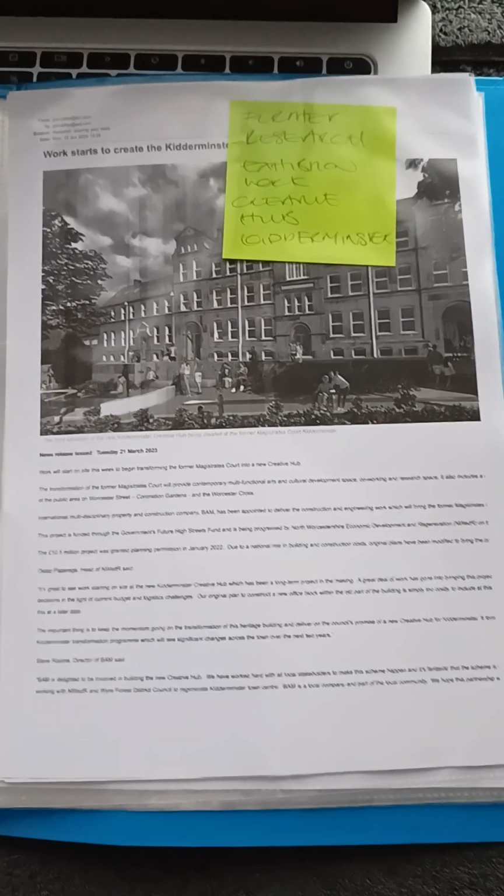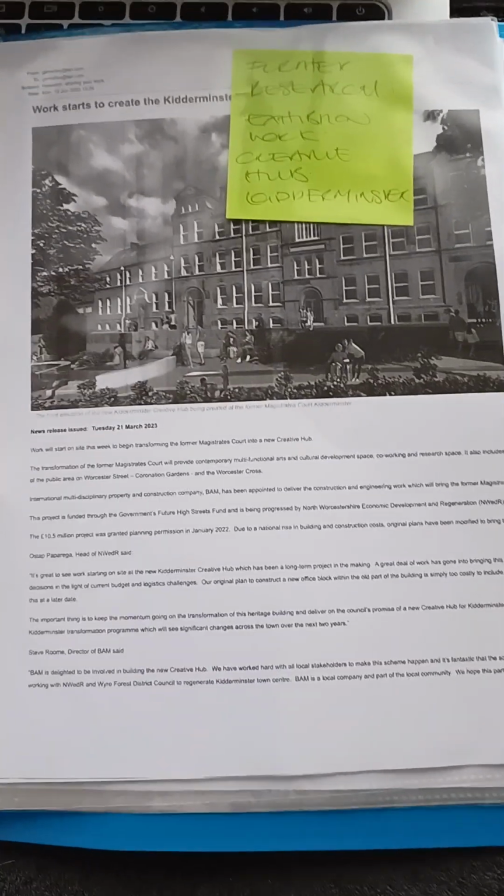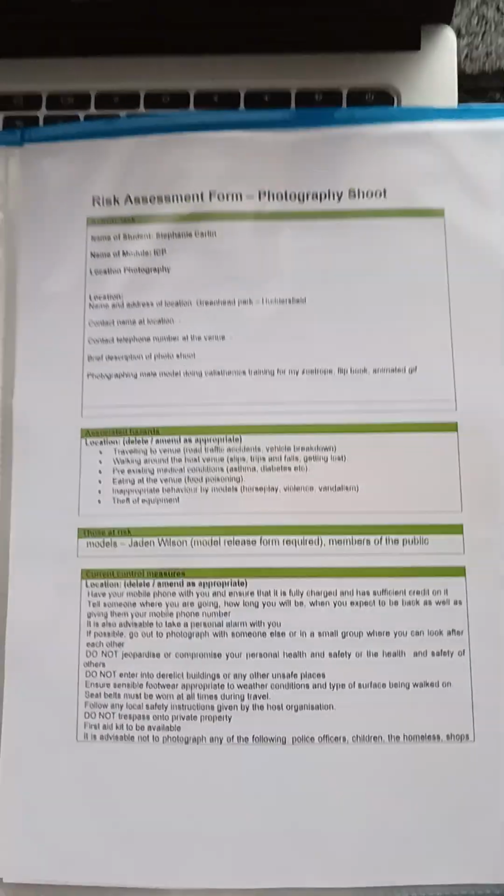And then I came across this piece here within Kidderminster. We have the old courts that's going to be turned into a creative hub. So this was going to entail a creative arts centre for the public. I've just popped this article in here because I think it'd be rather interesting for the future if ever, as an independent artist, I want to do an exhibition on any of my work. But as of yet, this project is to be completed.